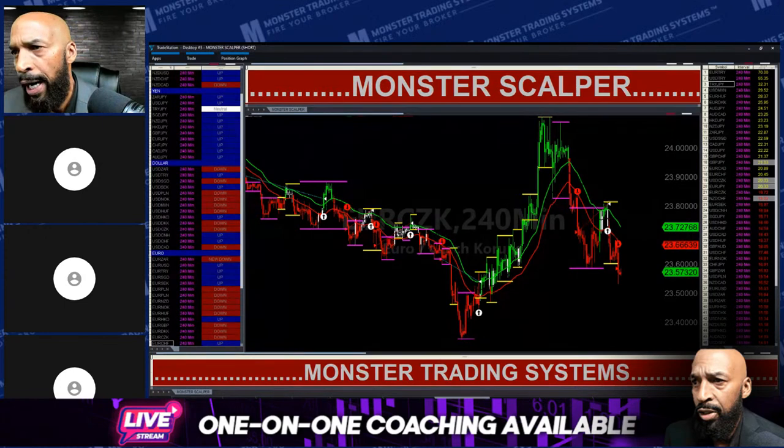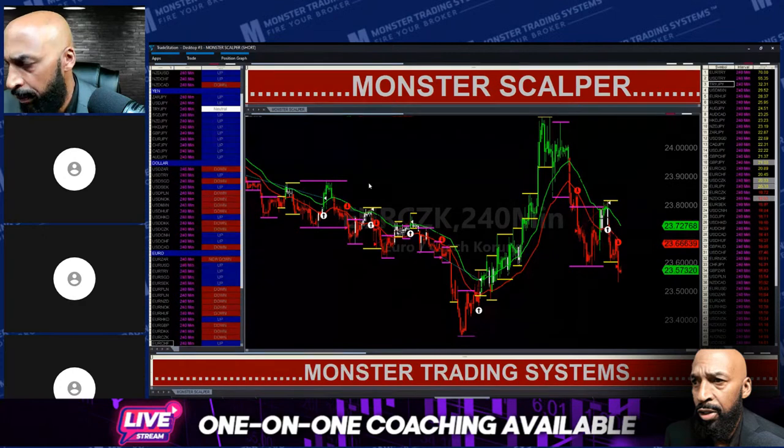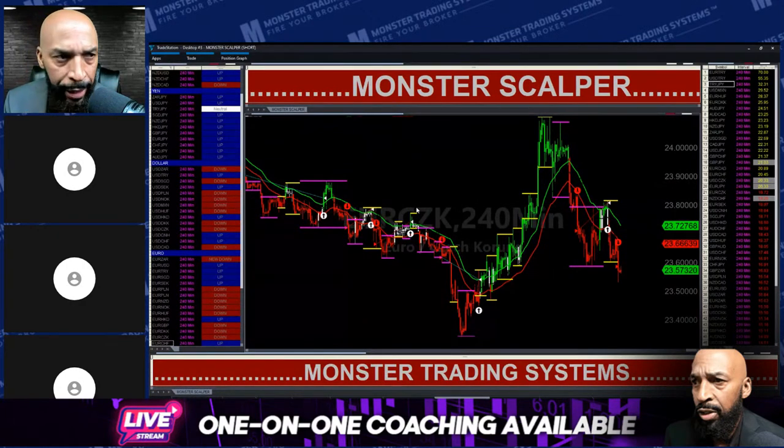Okay, we're going to add EUR CZK short in Monster Scalper. All right. Now these are okay. The better trade currently obviously is the yen, right? The yen pairs, but that's a good break of support here. All right. So you could take a small trade here, right? EUR CZK.